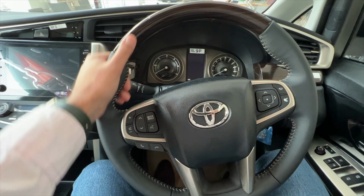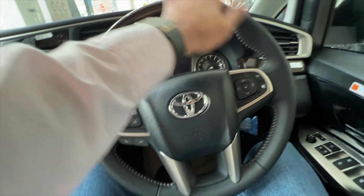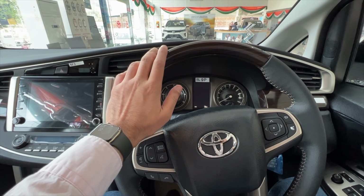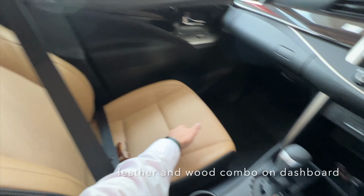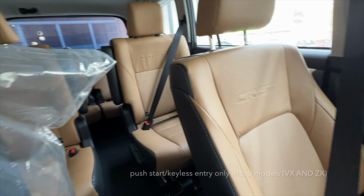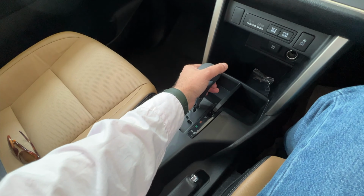Okay, guys, I'm sitting in an automatic Innova. This is the top model. Apparently, this has some differences. The key differences, this has a wood and leather finish on the seats. This is a 7-seater automatic petrol top model. This is how the automatic gear looks.